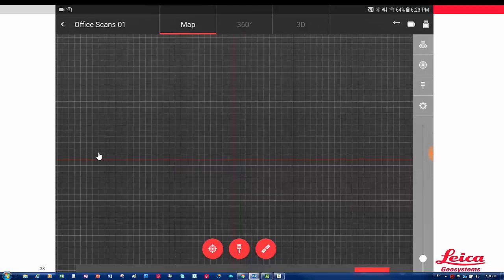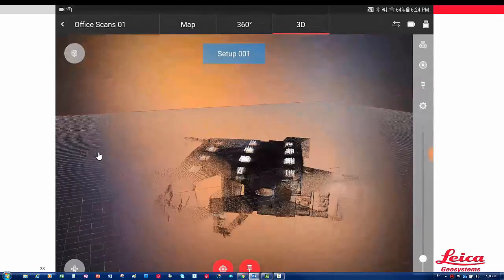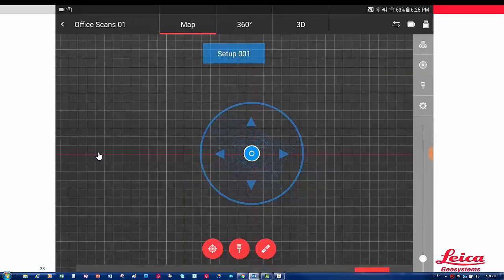When you start your scan, it starts and finishes the scan, and then it shows up on the tablet, which allows you to view the scan, make sure you have what you want. Then you pick up the system, move it to the next position, start the scan again. Then you see the next scan pop in.